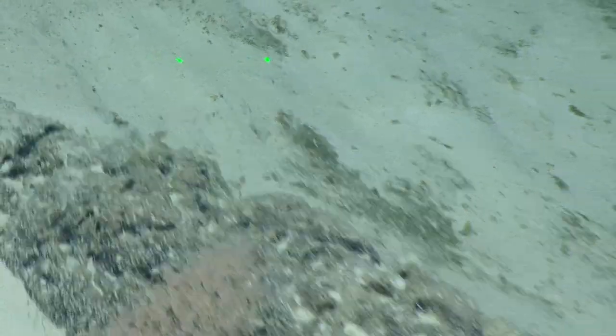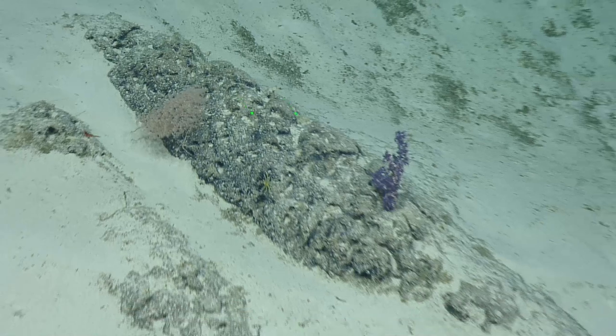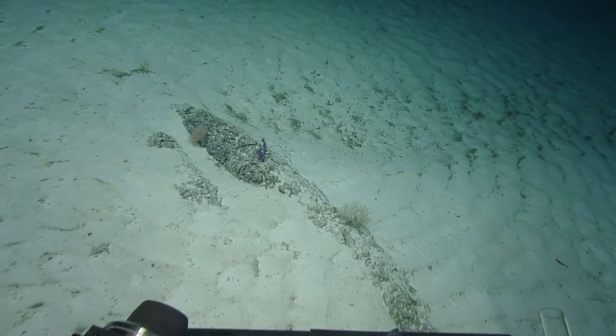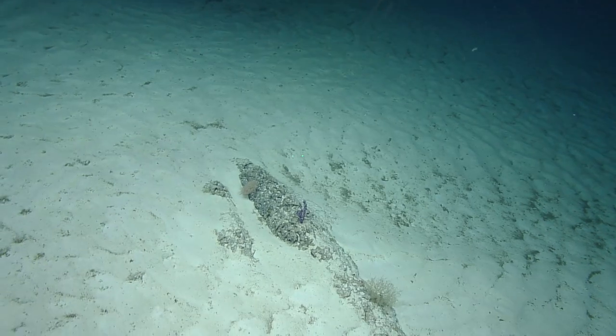Are we interested enough in this to stop the ship? No, it's all right. Cool little feature in the middle of sediment.